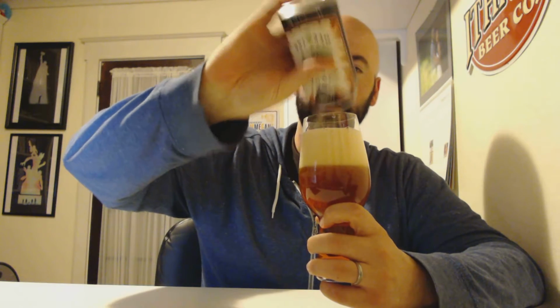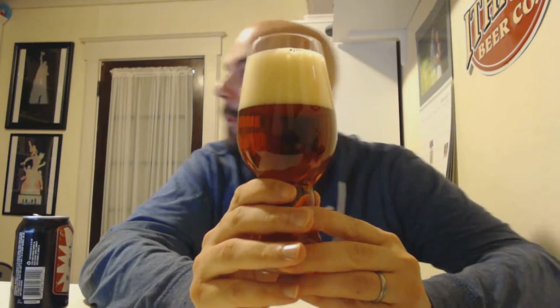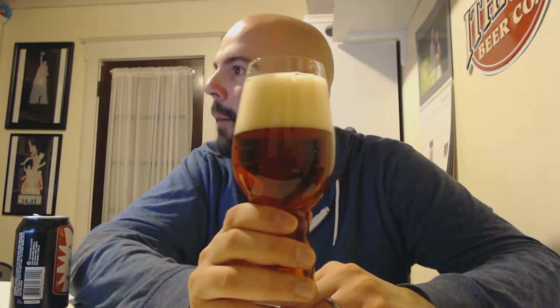Yeah, it pours beautifully. Jeez. I know some people are scared of a pour like that, but I don't mind all that extra head foam. Very amber, reddish hues. So it's definitely got that vibe. What it looks like in person, the camera's picking up. All right, cheers. Let's see.